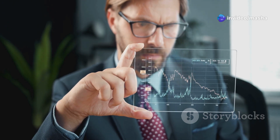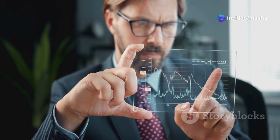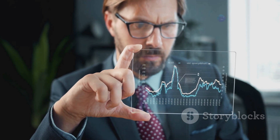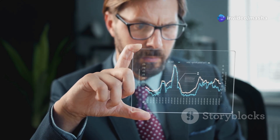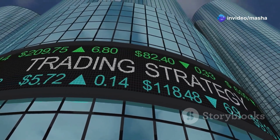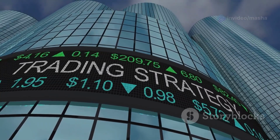Despite these losses, Alex remains calm and sticks to his risk management plan. He understands that losing is part of trading and that protecting his capital is crucial for long-term success. His focus is on the bigger picture, and he knows that his disciplined approach will pay off in the end.